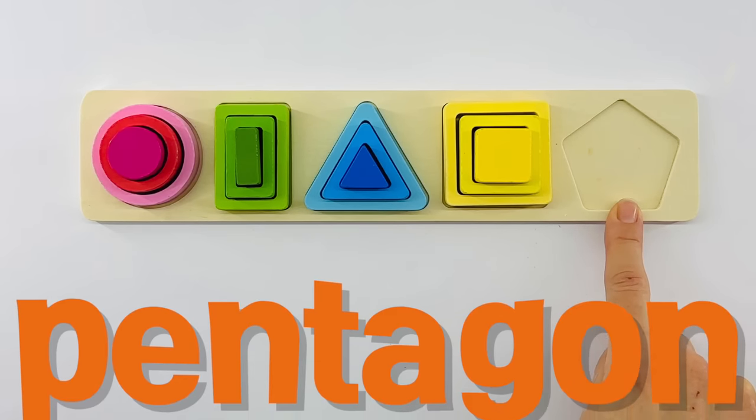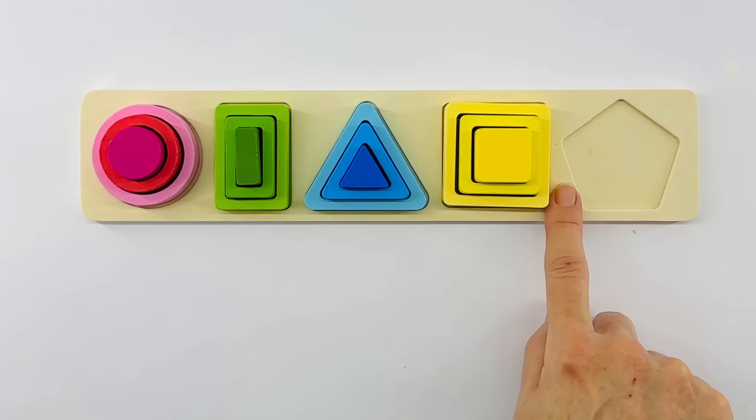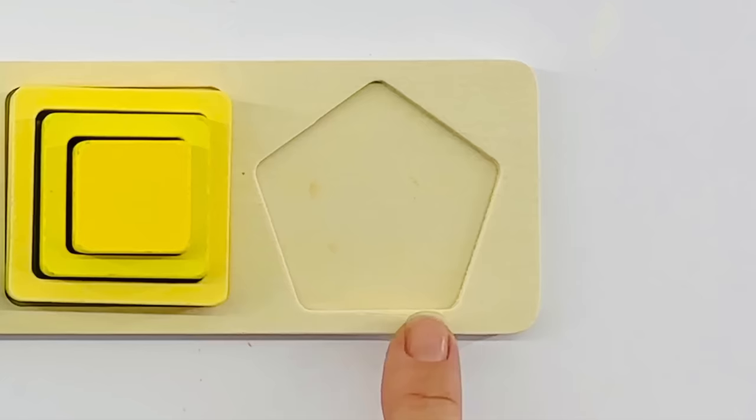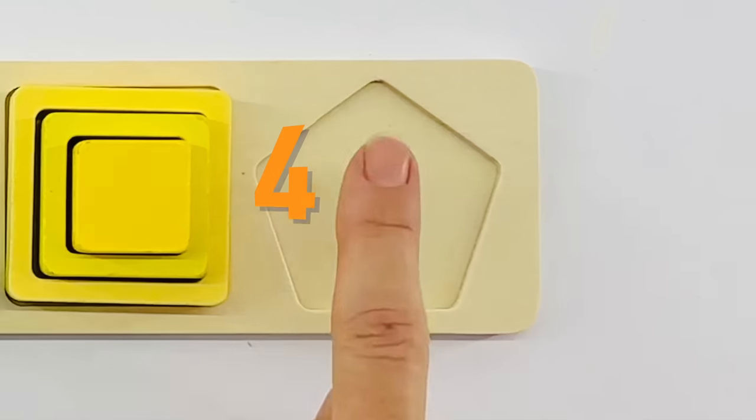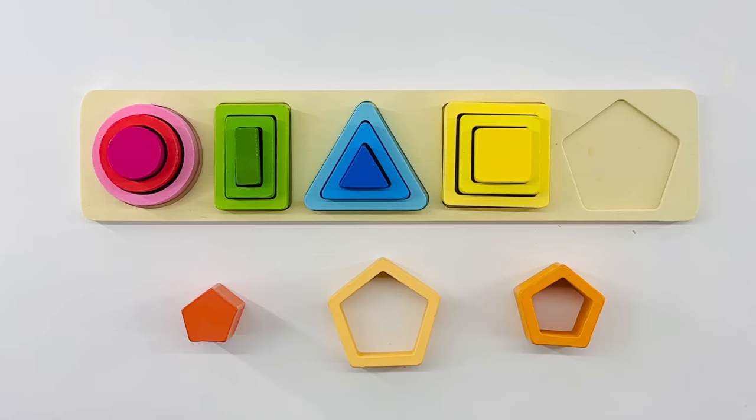This is a pentagon. A pentagon has five sides of equal length and five corners. Let's count the sides to make sure. 1, 2, 3, 4, 5. Say the word pentagon. You did it again. You said pentagon and orange pentagons appeared.